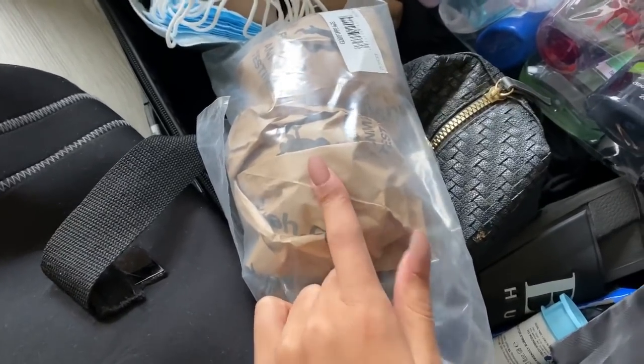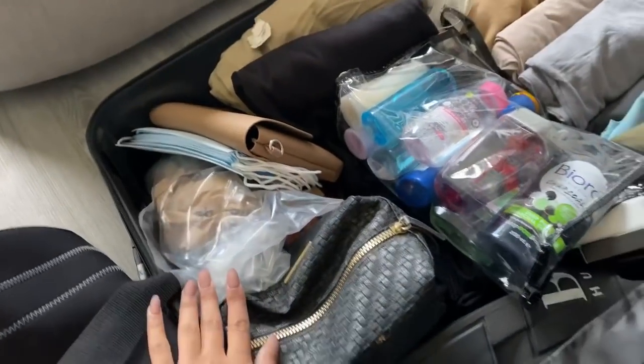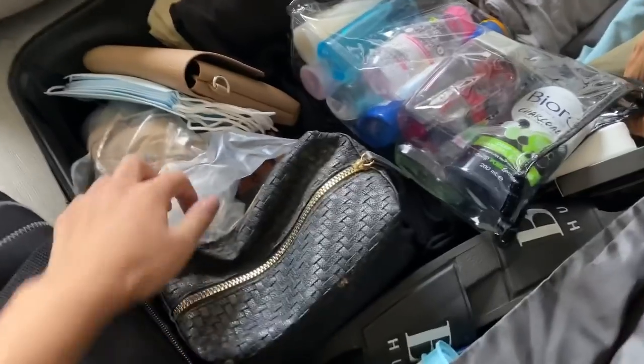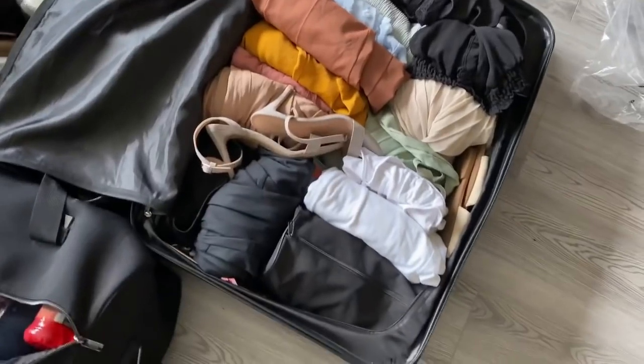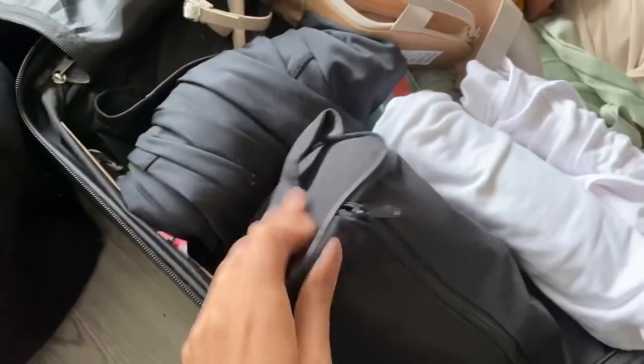I can't wait to relax in a nice relaxing bath. I've been promising myself a bath for so long at home and I've just not had a bath bomb, so I'm just going to relax on holiday and have that. Got my makeup, some bits for Isaiah in there as well, and then I've got my clothes on this side, some heels, shoes, got all my hair products in there.